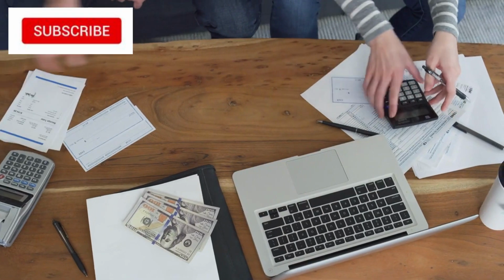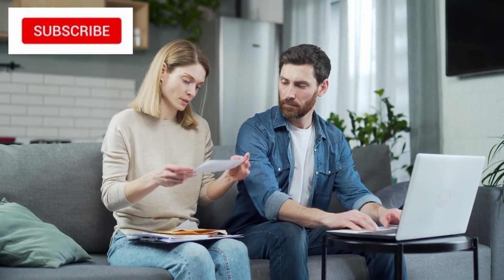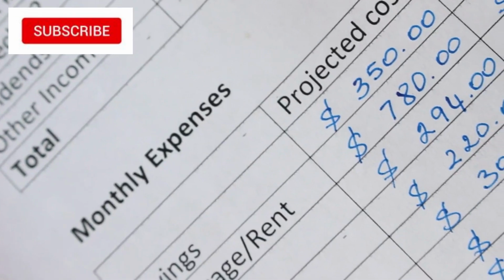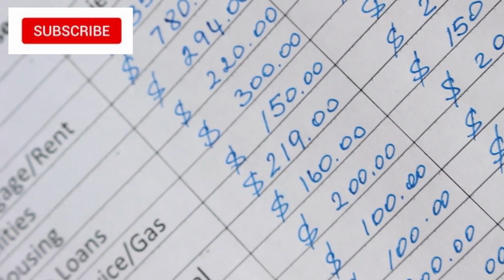One often overlooked deduction is the home office deduction. If you use part of your home exclusively for business purposes, you may be eligible to deduct certain expenses related to that space. This can include a portion of your rent or mortgage, utilities, and even repairs and maintenance.